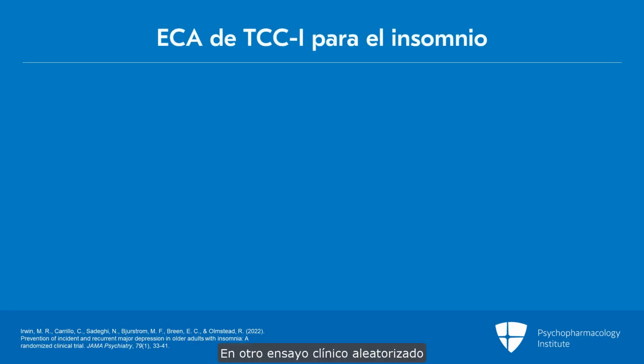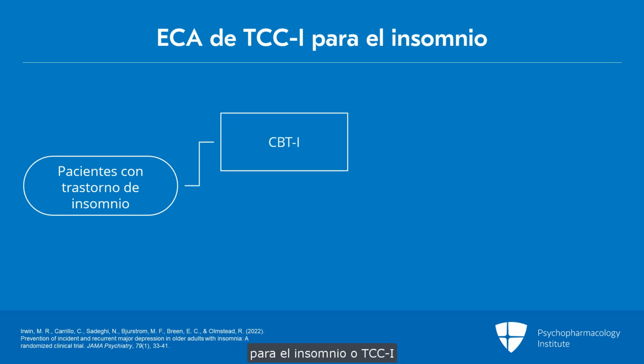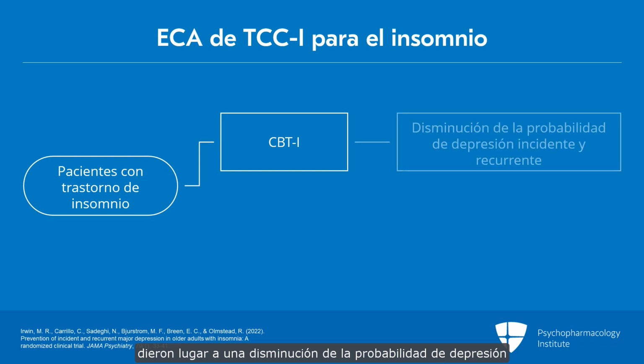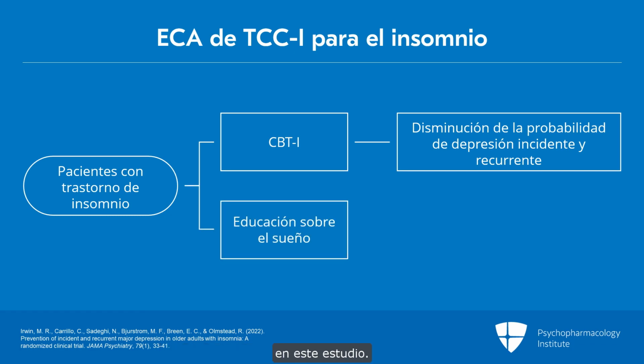In another randomized clinical trial of 291 adult patients who were 60 years or older and had insomnia disorder, 2 months of cognitive behavioral therapy for insomnia, or CBT-I, resulted in a decreased likelihood of incident and recurrent depression during 36 months of follow-up compared with sleep education therapy. Sustained insomnia remission in adults undergoing CBT-I resulted in decreased likelihood of developing depression versus no insomnia remission in adults receiving sleep education in this study.